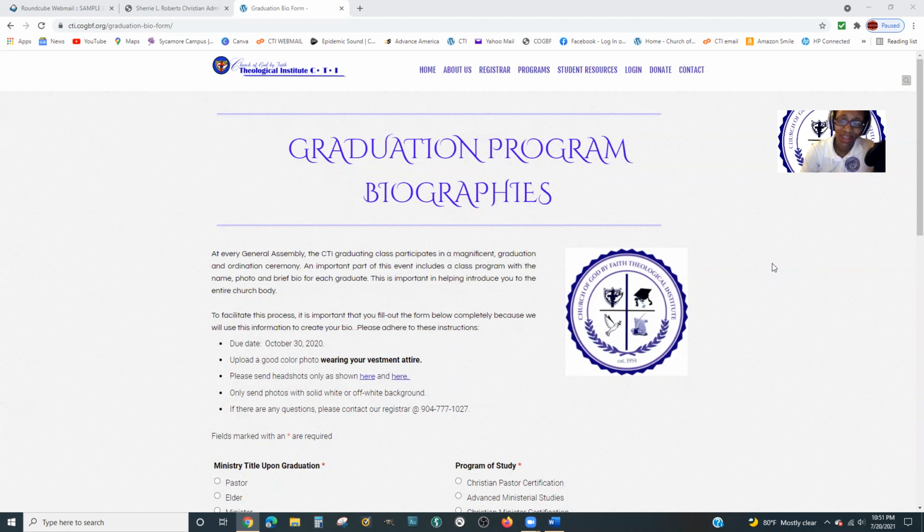But there is one last step that you will need to complete, and it is your graduation bio. Okay, we make this a very simple process, but we save it for last because you have to have your vestments before you take a picture, which you will include with this bio. So this video is going to help explain all of that. Again, this is the last step before we meet in December and you finally graduate.